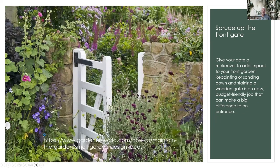Spruce up your front gate. Now, this is a lovely gate coming into a garden, and just by planting around it, you make the garden more inviting.